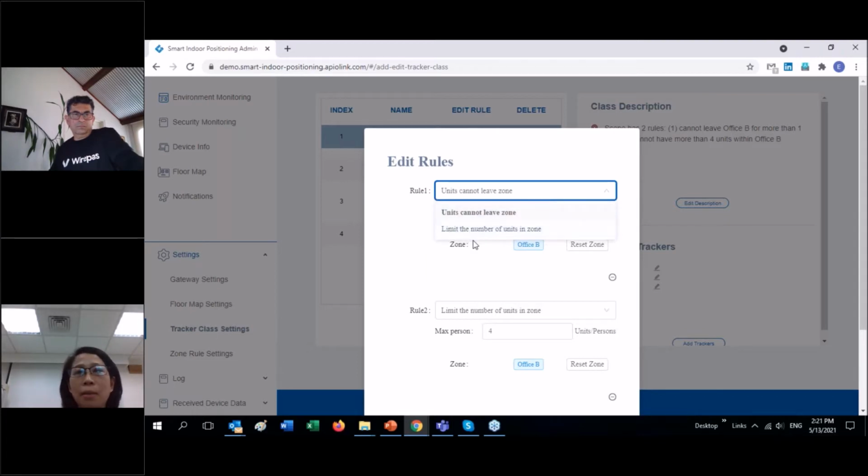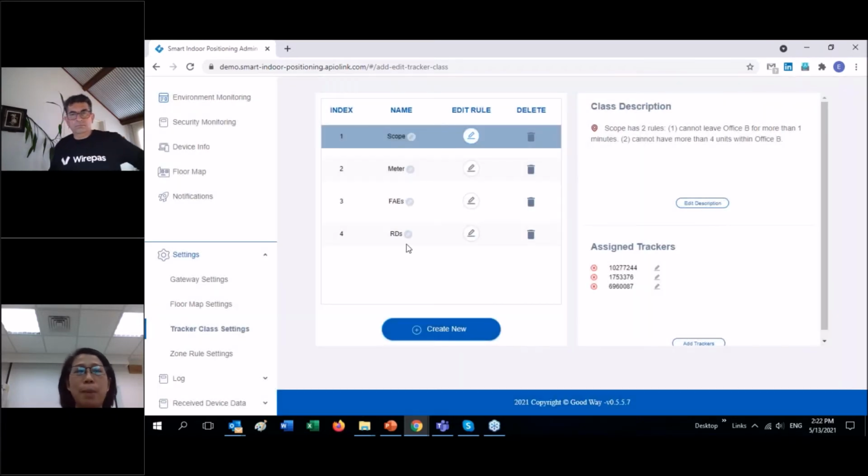Or you want to limit the crowd population in a certain area, you can apply the limited number of units. For example, for COVID-19 concerns, you want to limit the people traffic. For example, you want to limit it to not exceed 10 people in the big meeting room. You can apply this rule to the big meeting room. Okay, so that is a very special feature.